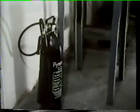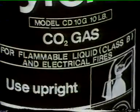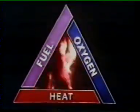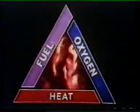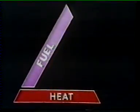Where electricity is concerned, it's very important to know which type of extinguisher to use. Water or foam wouldn't do. Here's something that would: CO2 or carbon dioxide gas. In terms of those three things the fire needs, we've replaced the oxygen with a gas which doesn't support combustion. So, out goes the fire.